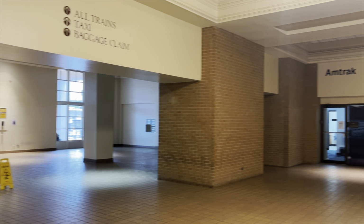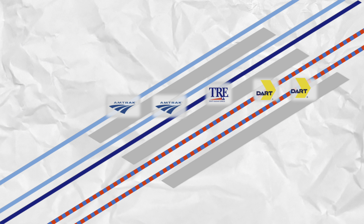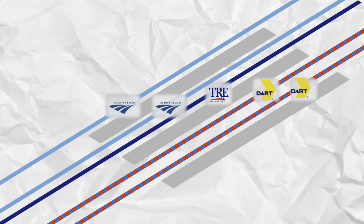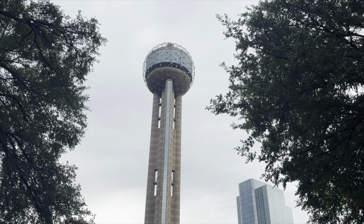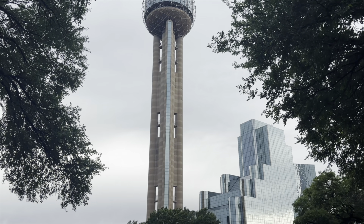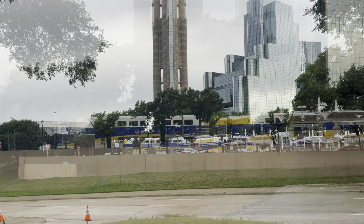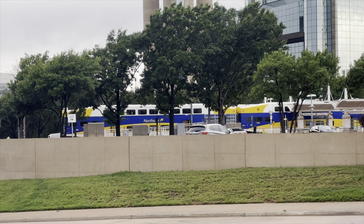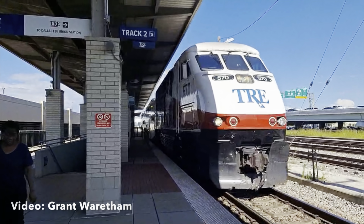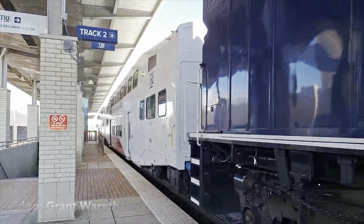The platforms are located a short walk from the terminal building. These platforms serve the Trinity Railway Express, the Amtrak Texas Eagle service, and the red and blue lines of the DART light rail. On the opposite side of the tracks are the aforementioned Hyatt Regency and the Reunion Tower, perhaps Dallas's most recognizable landmark. Bring the camera down and we see our train. It's yellow, white, and blue, which may not seem strange to you until you realize that TRE trains are normally red, white, and blue, the colors of the Texas flag.